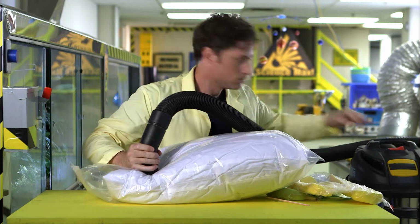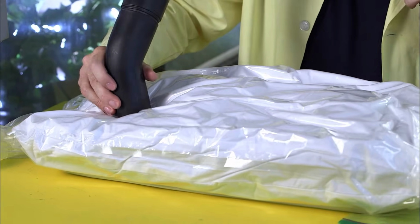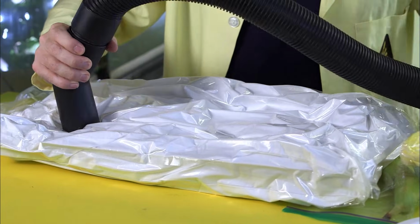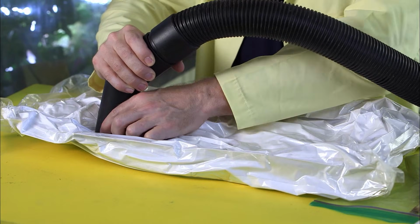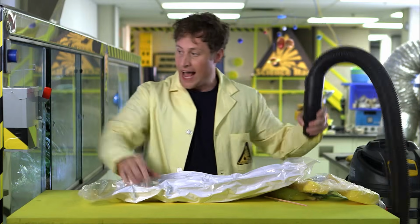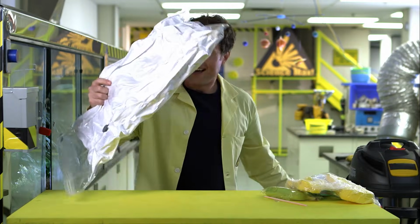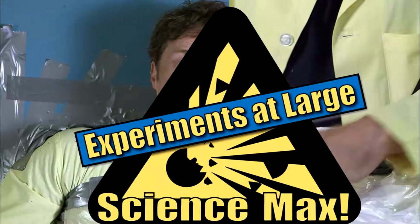The vacuum is sucking all the air out of the bag, just like we did with the banana. But because the pillow is full of air as well, it starts to shrink and shrink. Then you pull off the vacuum and you tie the seal off, and ta-da! A vacuum-sealed pillow. Okay, let's max it out. What could possibly be more maxed out than a vacuum-sealed pillow?